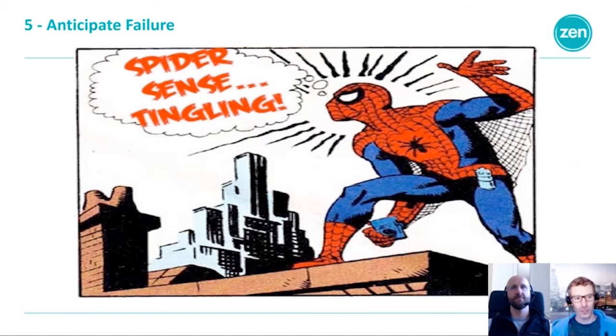So moving on to number 5, we've got anticipate failure. Like the picture here, think about your spidey sense, think about what might be about to go bad, what might go wrong, try and preempt that, try and put things in place to mitigate certain failures. So in an AWS example, you might use an auto-scaling group. So if a machine fails, a new machine will come up to replace it, things like that.